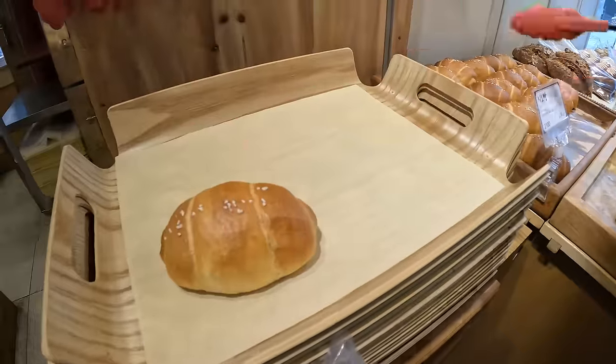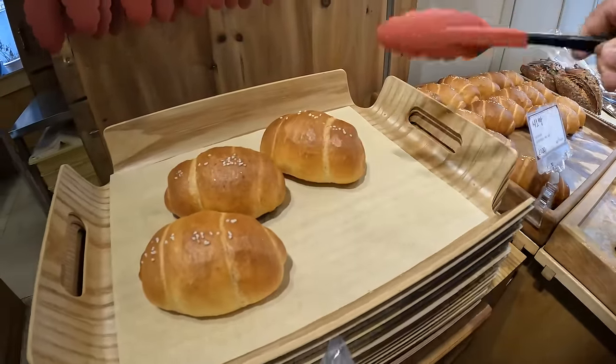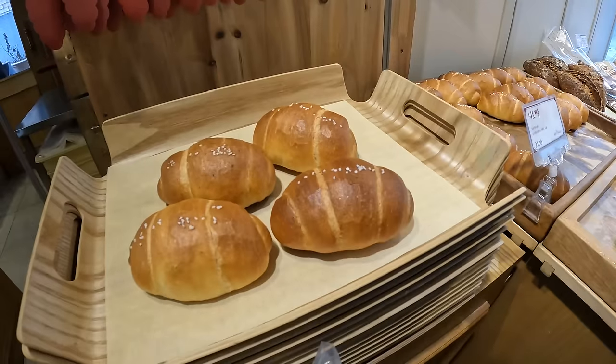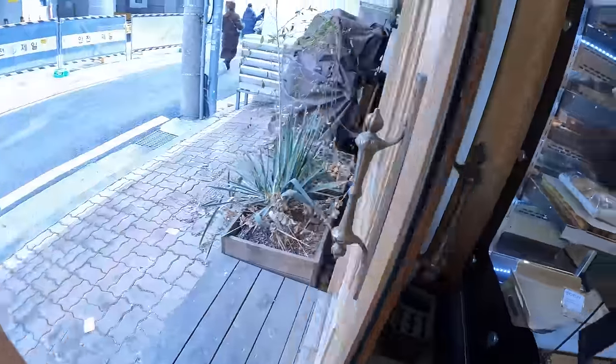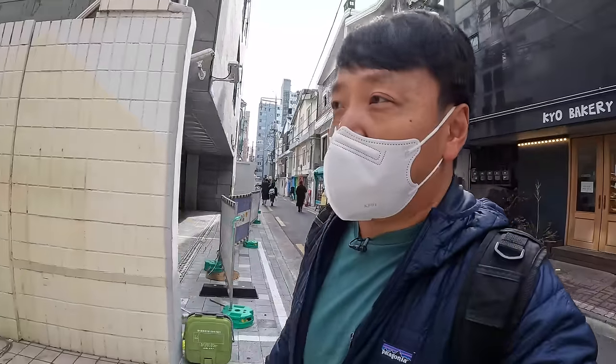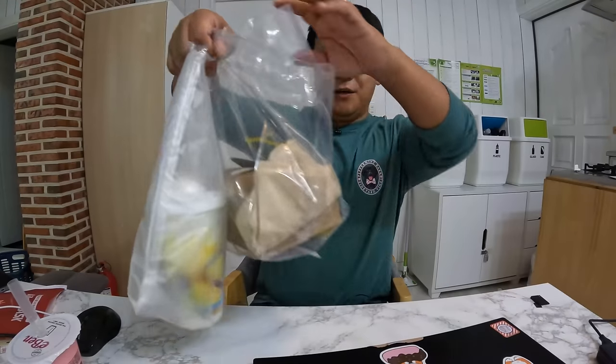Salt bread for about $1.80. They bake everything on site, and let me just show you why I'm so obsessed with the salt bread. All right, show you what I got.